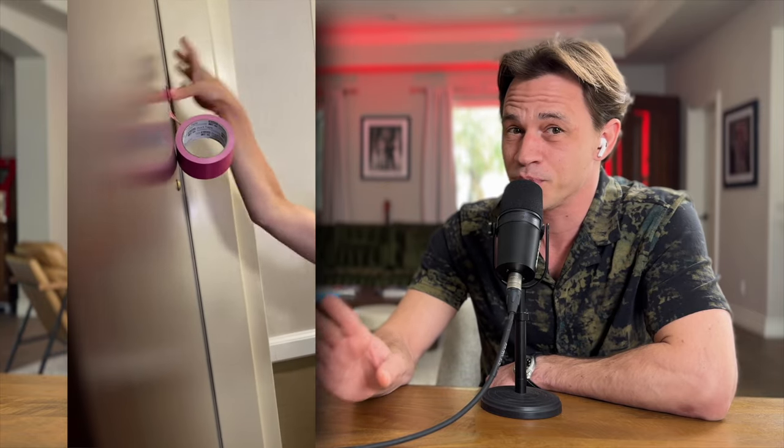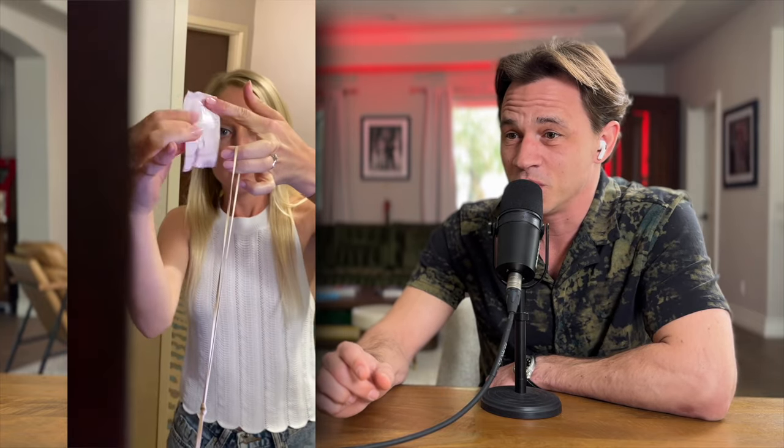So all you need is a rubber band and some duct tape, and you can get into a hotel room like this. This is actually pretty brilliant. So now watch what she's doing here. She's going to put that duct tape in the loop.